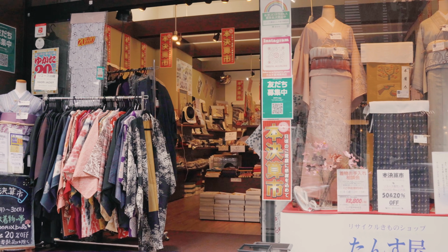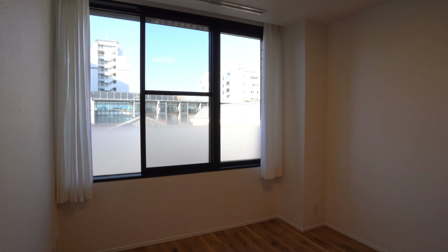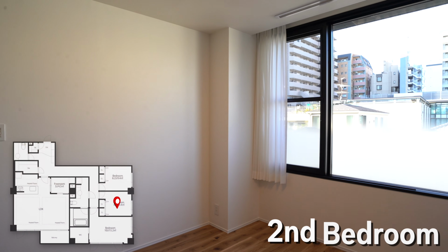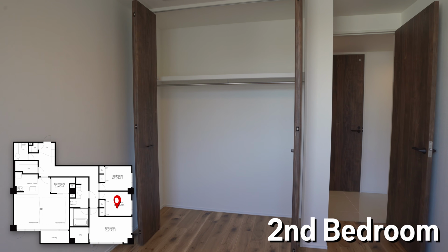And you can kind of see that whole ambiance still in how it looks outside. The second bedroom is right around the corner from this. You can just come right through here and you'll see it's more or less the same, same kind of view, same kind of closets over there.